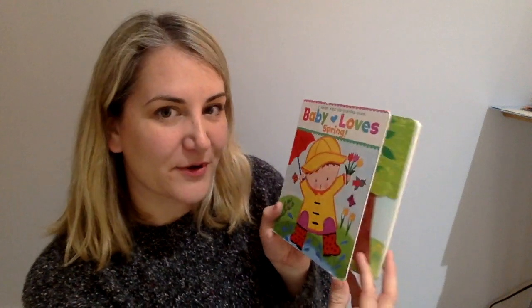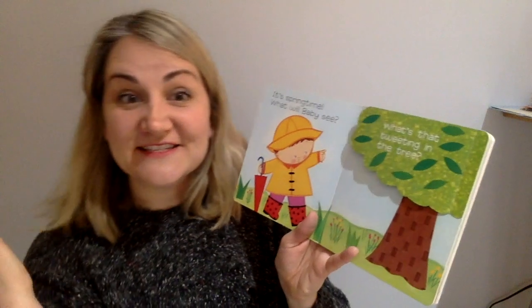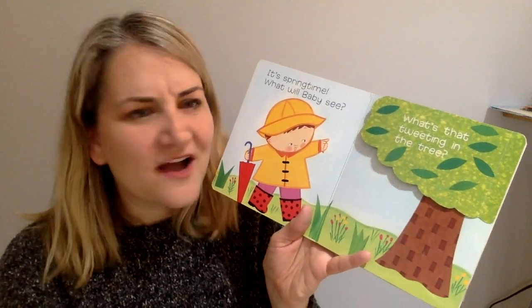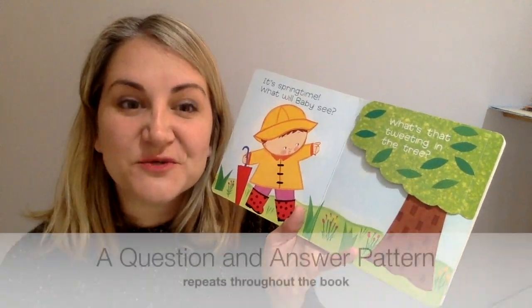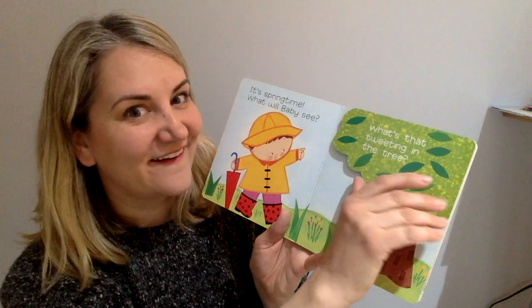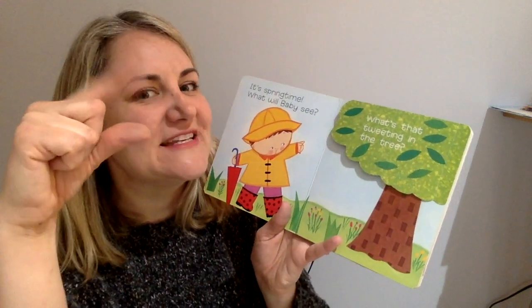It's a lift the flap book. So there's little flaps we can lift. It's springtime. What will baby see? What's that tweeting in the tree? What do you think it is? What's tweeting?